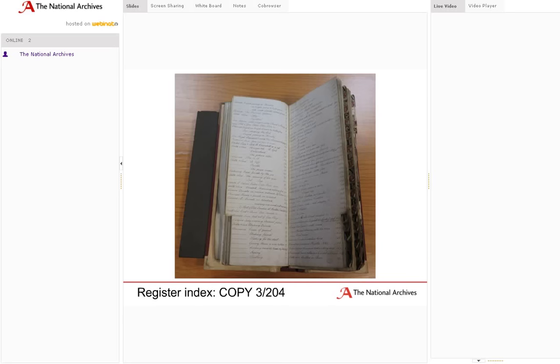The clerks created indexes to these registers, of which we can see an example on the screen, and it is with these indexes that we begin our search. They are alphabetically arranged by the surname of the author of the work and the surname of the copyright proprietor, if different. Both the indexes and their registers are contained in the COPY 3 record series. So let's take a closer look.